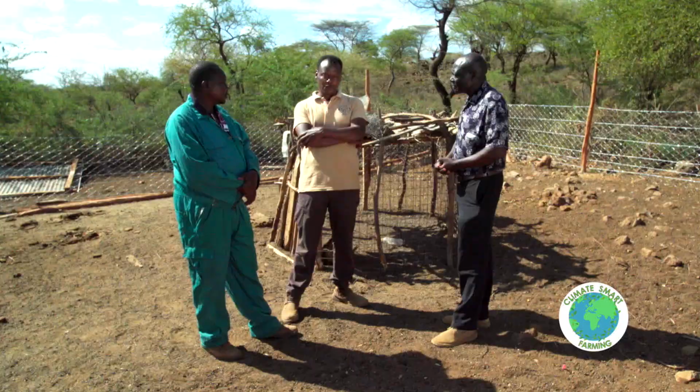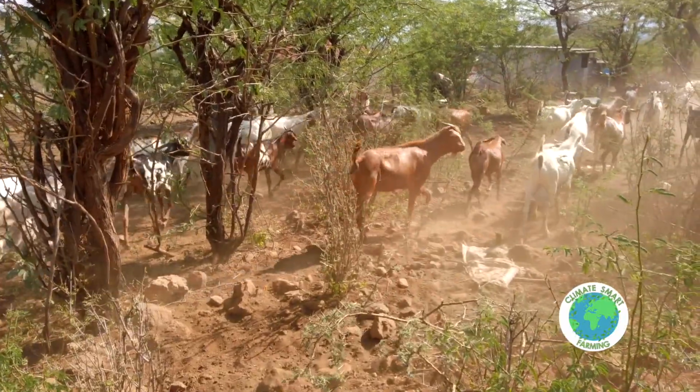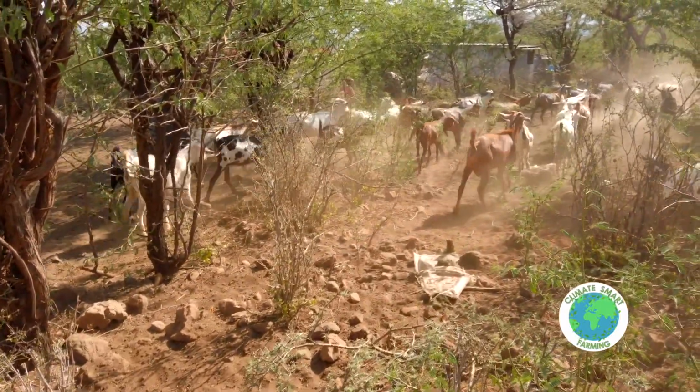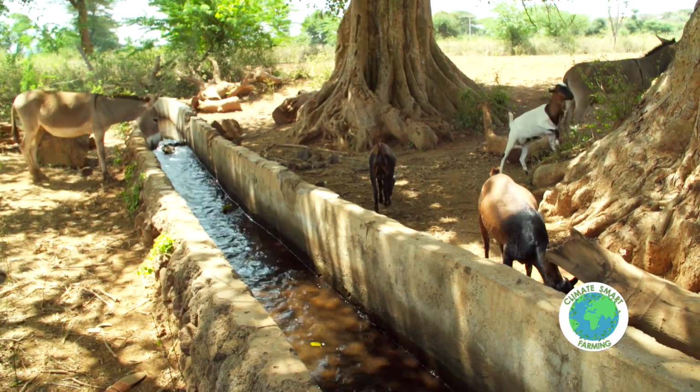Now, we can't speak about feed without water. Where do your goats get the water from? Because they are trekking far away to the community grazing field, on their way, they pass through the canal to drink water there and go.